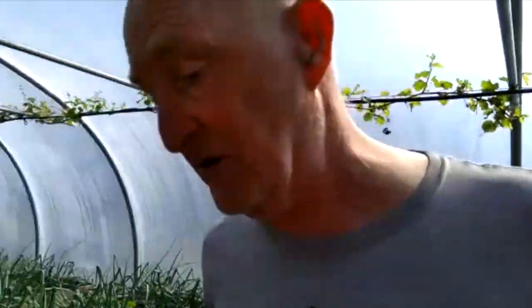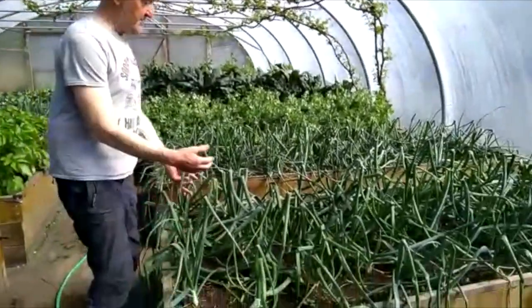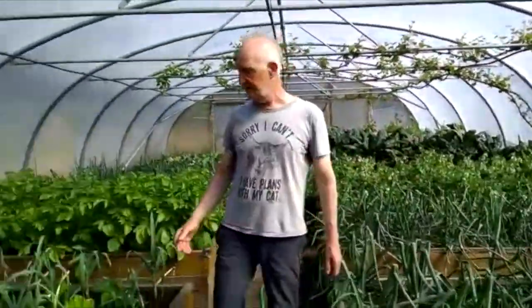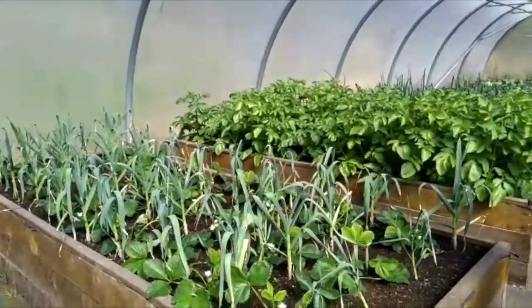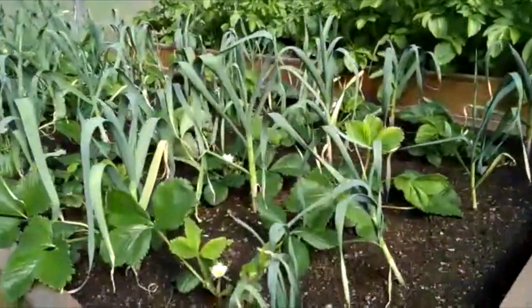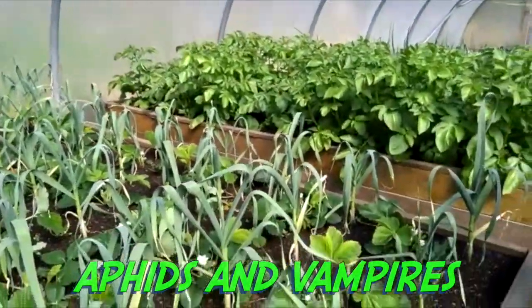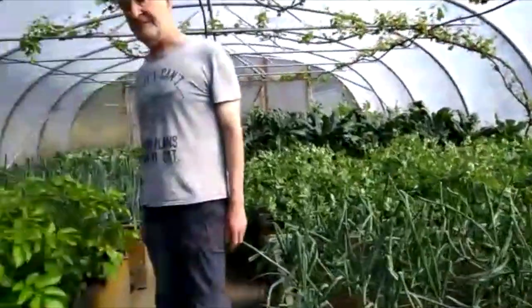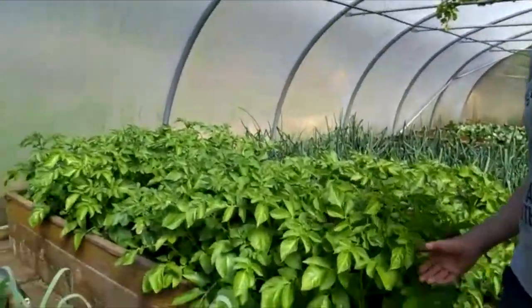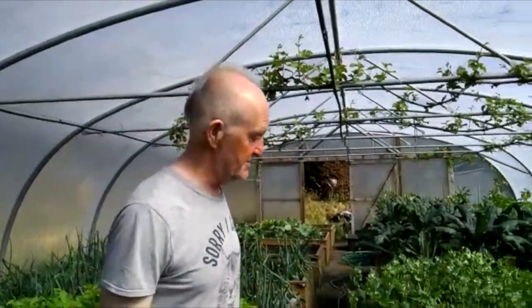And then moving swiftly onward, some more onions with more squash plants among them, and then planted garlic in amongst strawberries. Apparently garlic keeps off aphids, so they seem to be quite happy together. And potatoes, I shouldn't really plant them in a polytunnel. They get very leggy, they grow up too high, and the potatoes are very small. But who knows, maybe better this year.